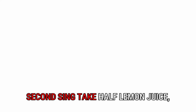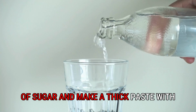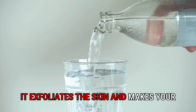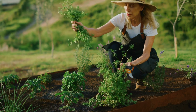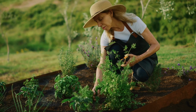Second, take half a lemon's juice, 1 tablespoonful of sugar, and make a thick paste with water. This paste can be rubbed on your skin. It exfoliates the skin and makes your face look hair-free for up to 6 weeks. Understand that the sugar which you are taking, see that the granules of sugar are smaller, not bigger in size.